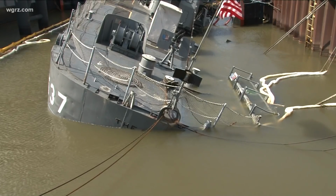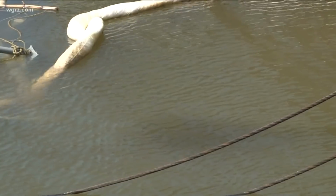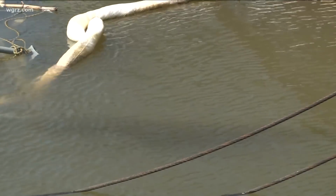Back in 1977, when the ship came in, the Navy doesn't always bring it in as clean as we would like it to be. I mean, we accepted the responsibilities when we took ownership of the ship. However, as things progress, we want to make sure that we have it as clean and environmentally safe as possible.